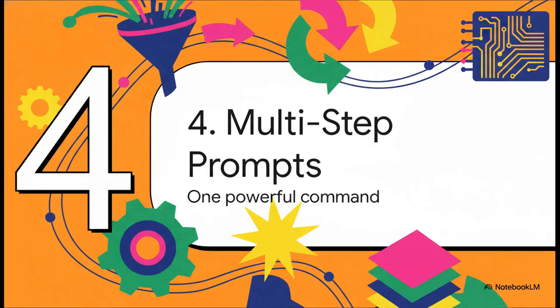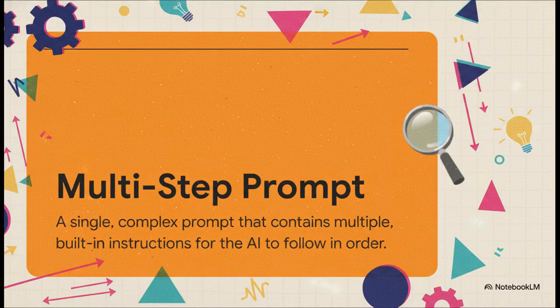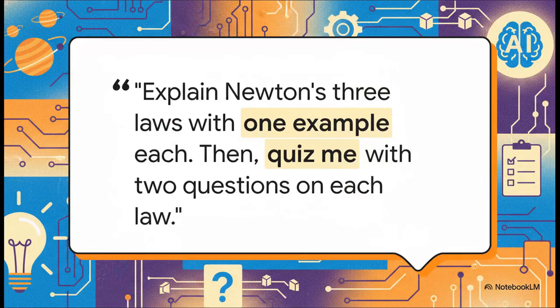All right, on to our third and final technique, the multi-step prompt. This one is all about efficiency. It's how you pack a whole series of complex instructions into one single, really powerful command. The key thing to get here is that it's just one prompt, but it has multiple instructions built right in. You're basically telling the AI, first do this, then do that, and to finish up, do this other thing, all in one go. I mean, just look at how much is packed into this single prompt.